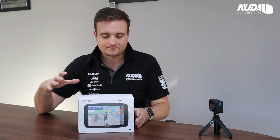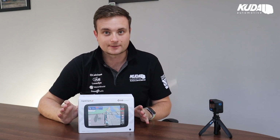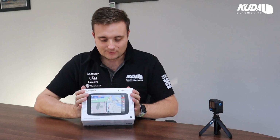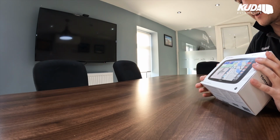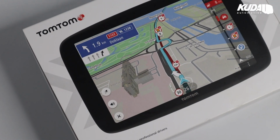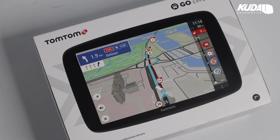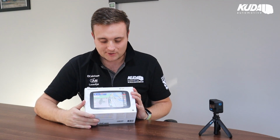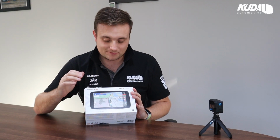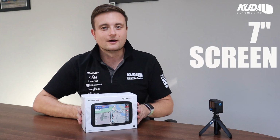It comes in shrink wrap. I've taken that off just for the interest of this, just so I'm not fumbling around with a knife. This is the box. So on the front, obviously the TomTom logo, the Go Expert brand in there, and this lovely interface picture showing all the different features that the thing does. It's designed in Amsterdam for professional drivers. There you go, you guys are professional drivers, here's your professional nav. And like I said, this is the 7-inch version there.